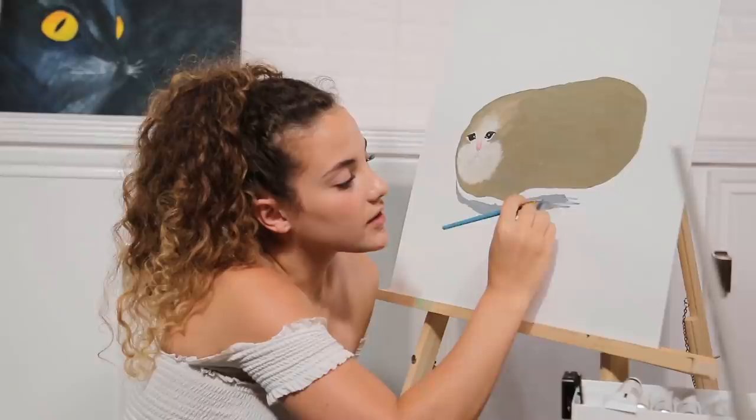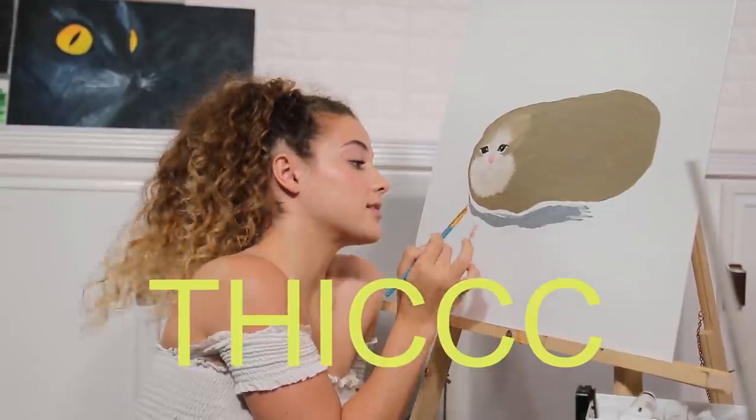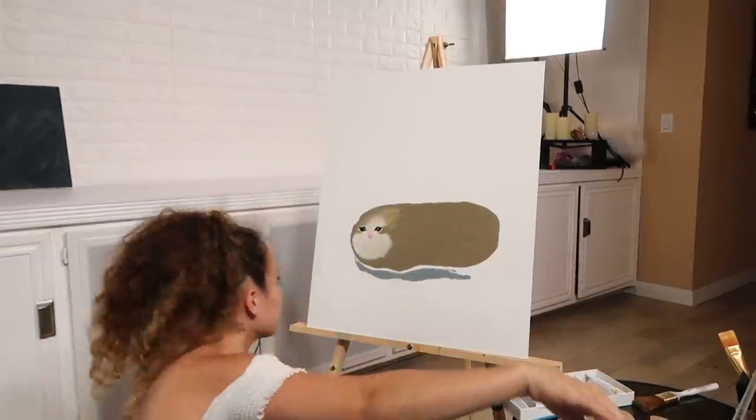Sorry, you know. This is one chunky kitty. Like, she's thick, with 3 C's. But you know, the cutest cats are the thick ones. We all wanna be thick. You know? We all wanna be thick.